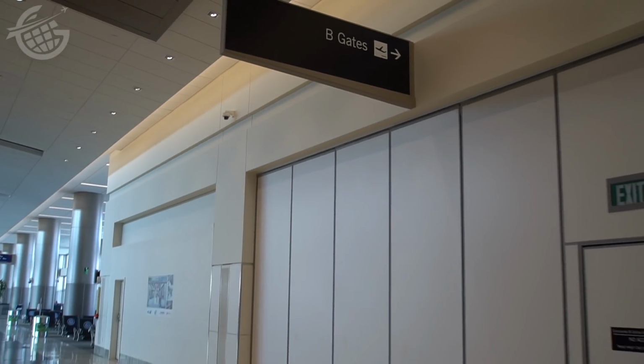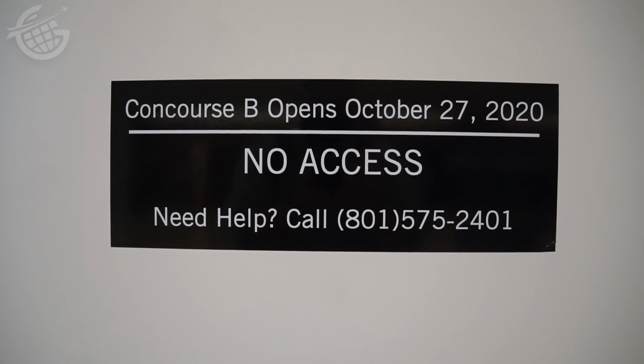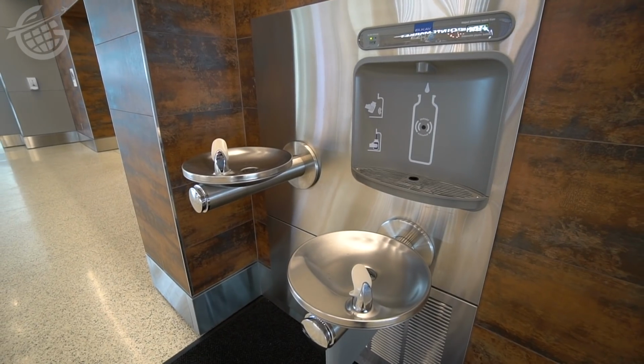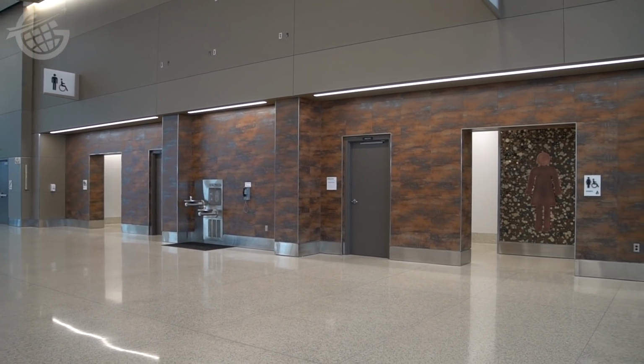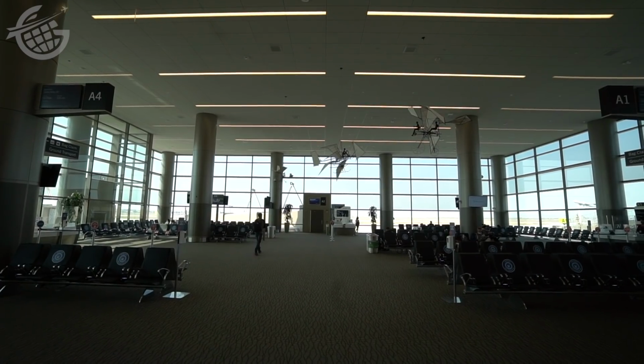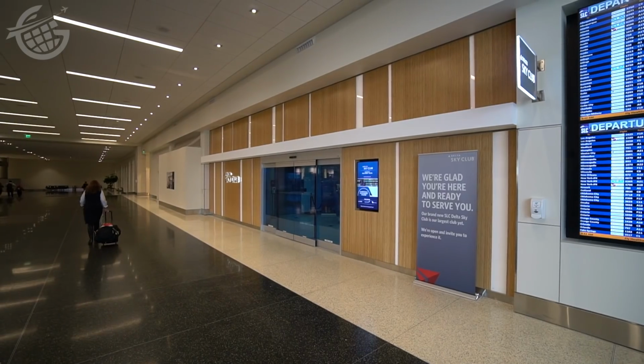Soon, a walkway to the north concourse will open up, but it was unavailable during my visit. Passengers are never more than 150 feet away from a bathroom. This is the largest and newest Sky Club in the Delta system.